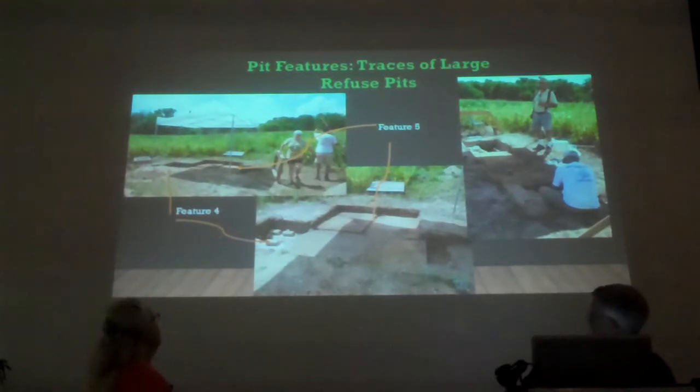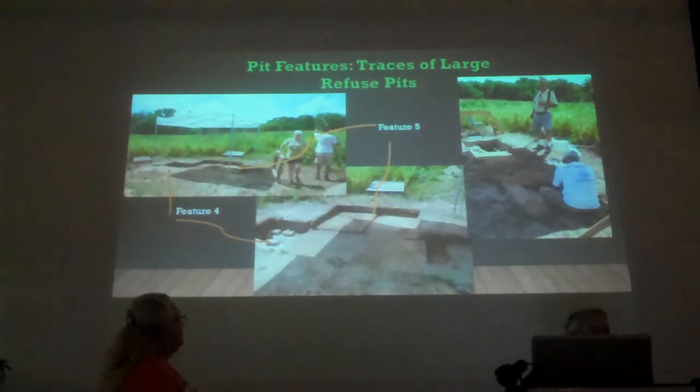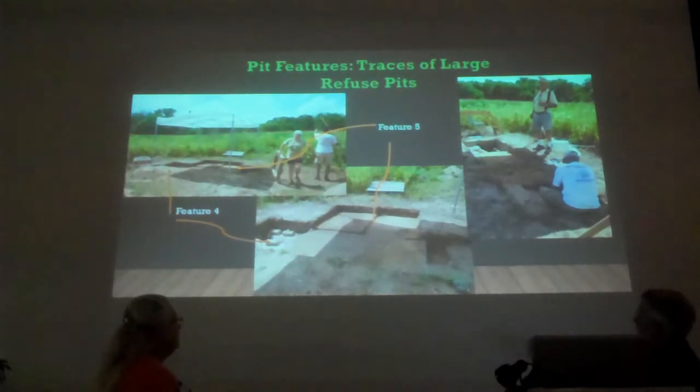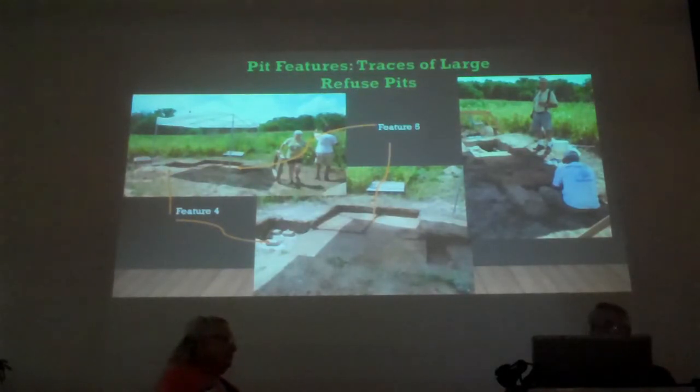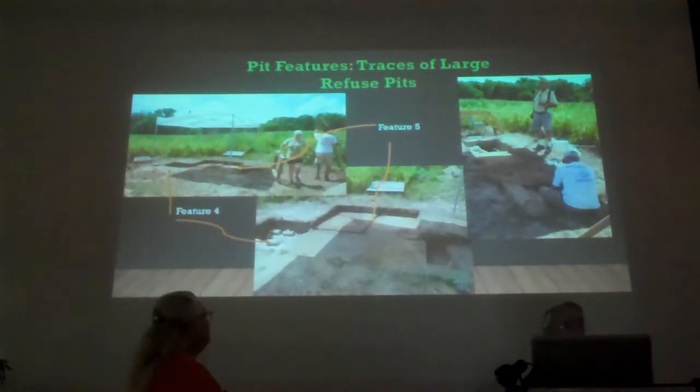The feature in the middle is what we call feature 5, and that's the bulk of that charcoal stained area in the 2x2 meter square. And then this little hole over here on the right was feature 6, which is a really dark, very classically shaped, very small pit. It's only about a foot wide at the top and maybe 9 or 10 inches deep at the bottom, but it's got a rodent burrow right through the middle. So we puzzled back and forth for a while about whether it's a real feature or not.